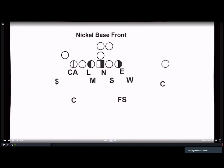So in our base look, we're going to be in our nickel front, where our nose is going to be in a R and L. End's going to be backside in a 5. We're going to have our 3 technique here. And then our card is going to be head up over top of tight end.